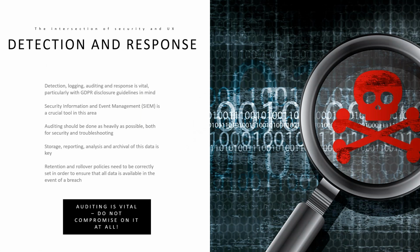This sort of thing means that detection and response, logging and auditing and all those things are the key part of all of this, right? You should never, ever scrimp on the auditing. Don't compromise on it, because it's when a breach is going to happen, not if. And when it does happen, you've got to be able to alert, find out that an attack or a compromise is going on, respond, and trace the scope of what's happened within that attack. So I can't stress this enough. With regards to detection and response, auditing is absolutely vital. You cannot compromise on it at all.